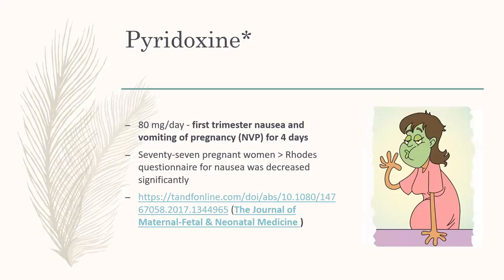And here's another one. Dr. Bill emphasized this before in relation to the semaglutide concoction with BPC and B6. You can see in this study, 80 milligrams per day in the first trimester for nausea and vomiting of pregnancy. When you use pyridoxine for 4 days, it produced good results in controlling the specific symptom. Again, this is an oral study.